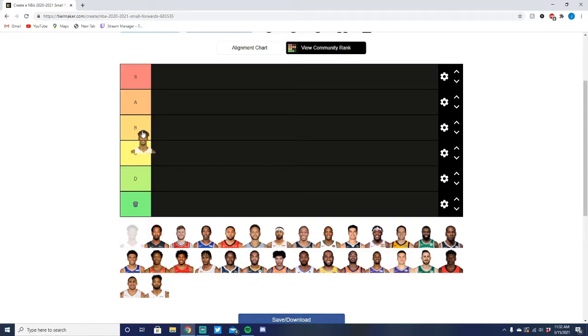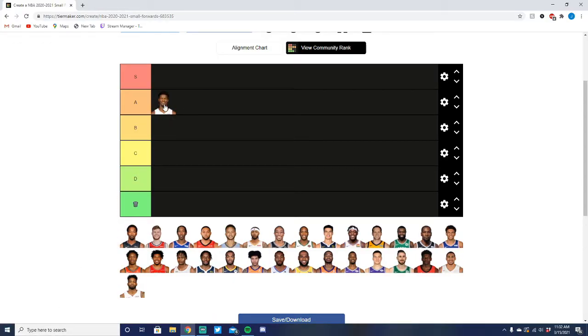So starting off with Jimmy Butler. He's an A tier small forward, borderline S tier. The way he played at the end of last year, I'm definitely tempted to put him in S tier. That being said, I look at this list, there's a couple guys that I think you could definitively say are over him. That being said, I am considering putting him in S tier at some point.